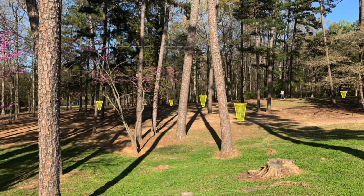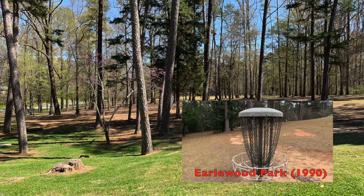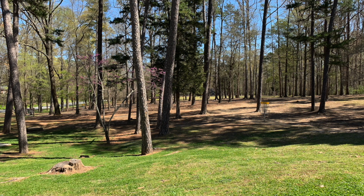Designed by Harold Duvall and installed in 1995, this course was the third modern course in South Carolina, following Earlwood Park in 1990 and the Winthrop College Lakeside course in spring 1992. In terms of smaller courses, it is only predated by the now defunct Myrtle Beach courses. With that in mind, Fewell Park can be considered the oldest modern 9-hole course in South Carolina.